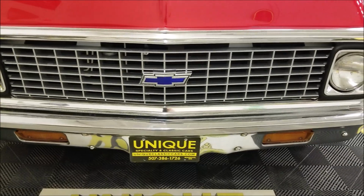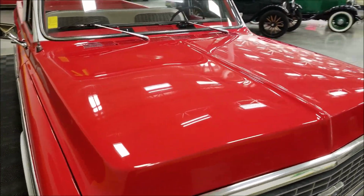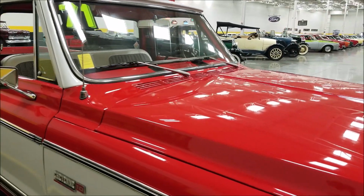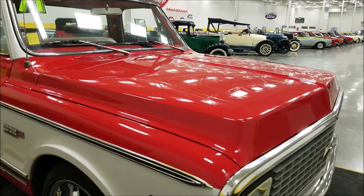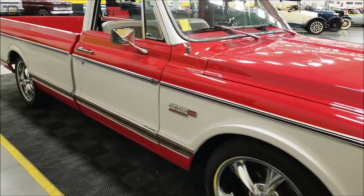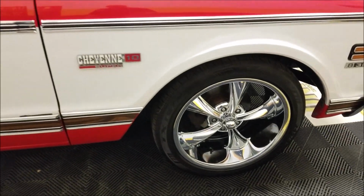You can see bright work, bumper, any of the chrome, in nice shape on this truck. This one you could take to any of your local shows, cruise-ins. This one will turn some heads. It's got a very good look to it. As you can see, that red paint looks like it's still wet. It looks as good in person as it does in the pictures and the videos. Those 20-inch chrome Riddlers really set this off.